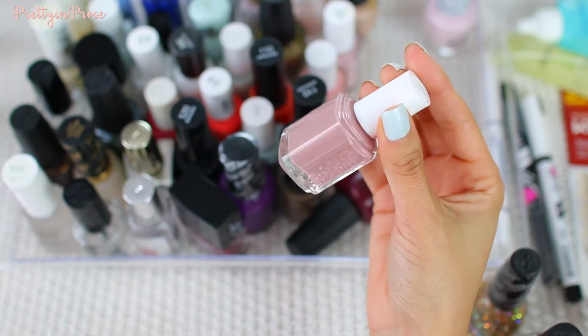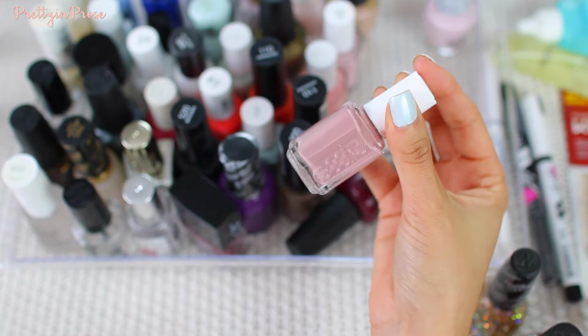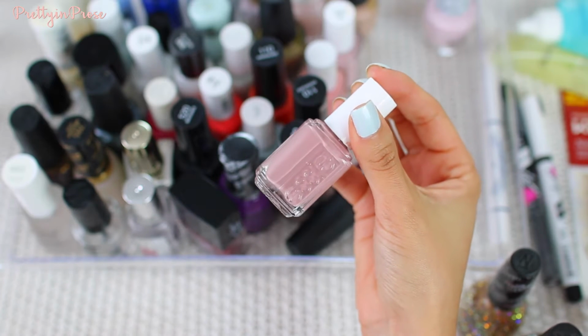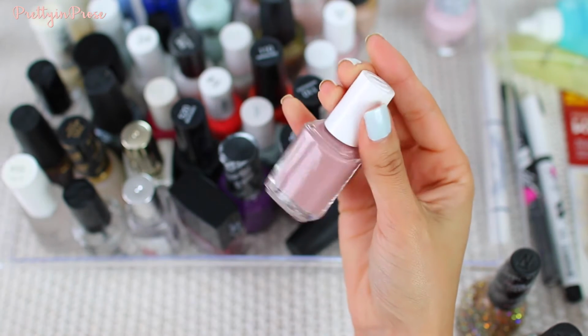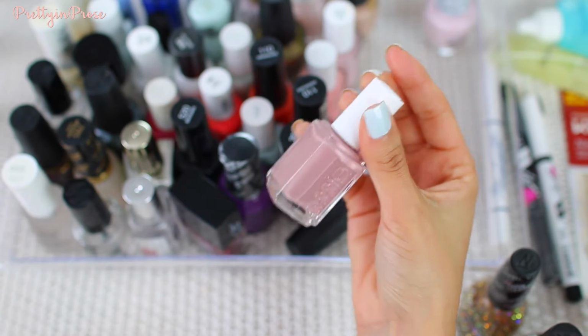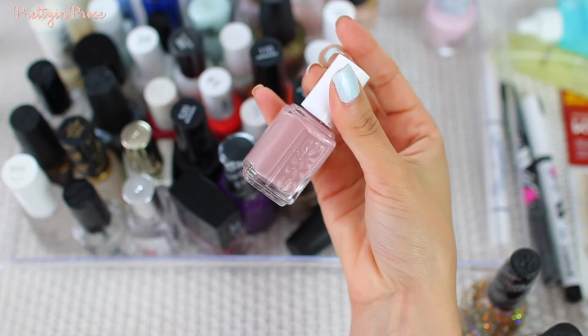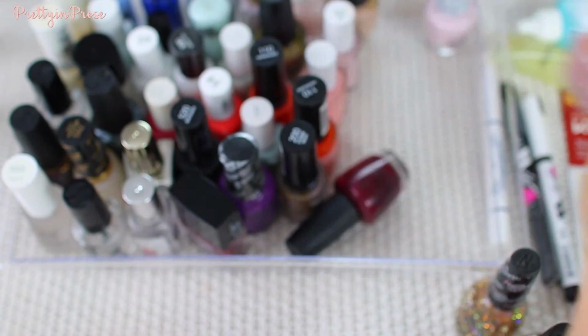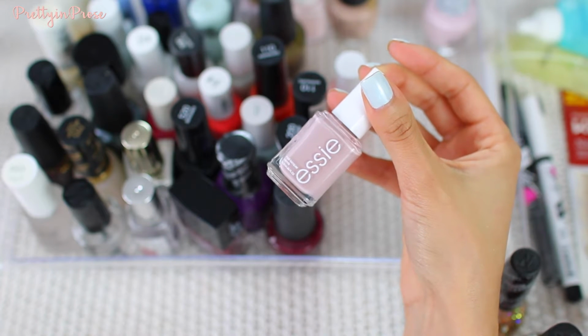I have Essie's Ladylike, which is a really beautiful deep pinky mauve color. It's super opaque. This is another one of those easy go-to shades, and I feel like it's a very universal color, like would be flattering with anything or any outfit. I feel like it's just one of those always in style type of colors, but really beautiful, and we'll hold on to that guy.